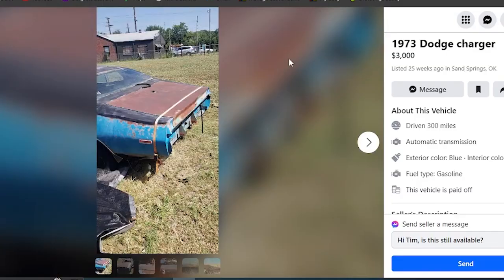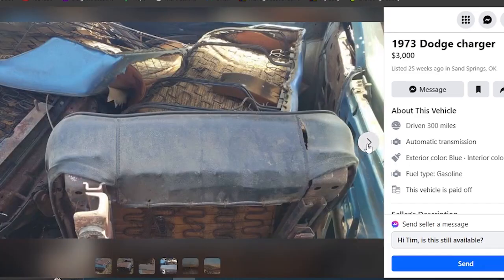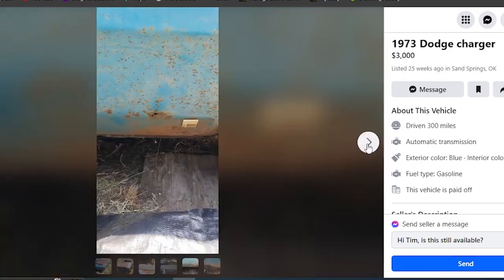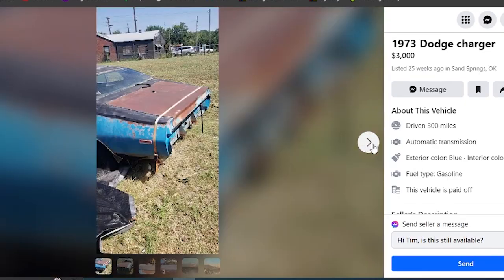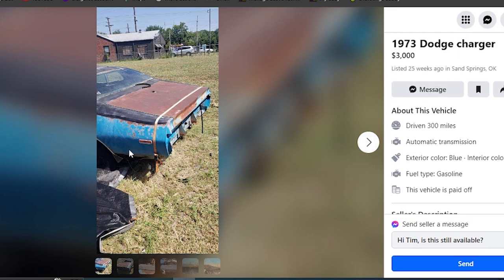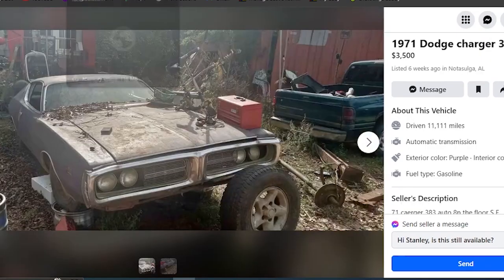It'll be a 1973 Dodge Charger, $3,000. This one's been listed for 25 weeks. That's a long time. 25 weeks, nobody's bought this. It looked pretty solid on about the quarters, but that's all he's really showing you, right? To say, motor restored. Have two 727 transmissions, no engine. Have bumpers, haven't seen rust in floors or trunk. Yep. $3,000, 25 weeks ago. It's gonna be a 1971 Dodge Charger, 383 SE, $3,500, 6 weeks ago.